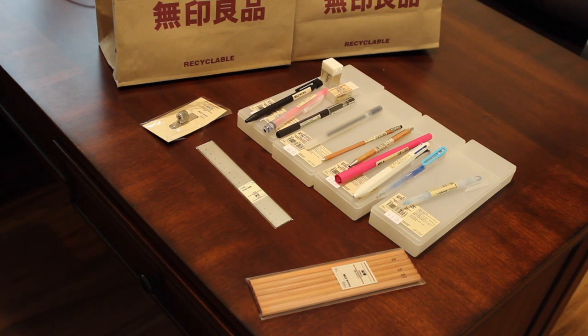I'll do a close-up of each pen, but I don't want to do too much of a review because they're going to be in my next reviews.